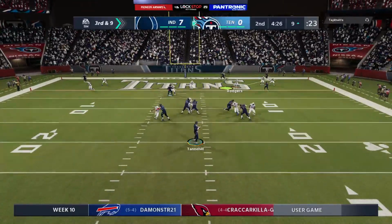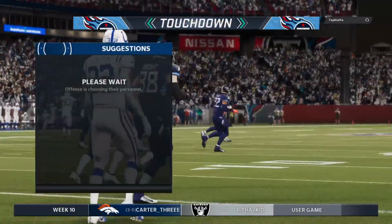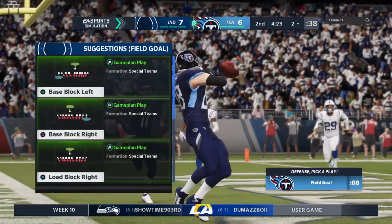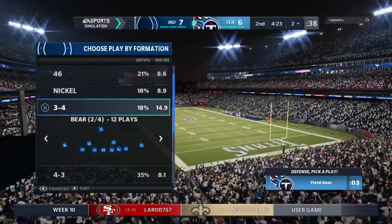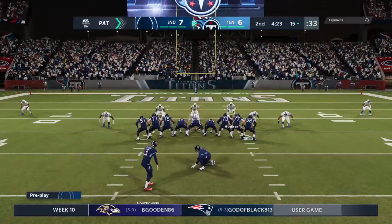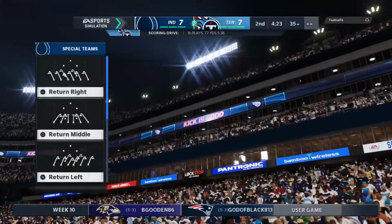Throwing on third down, Tannehill. And it's caught in the end zone. Touchdown, Tennessee. Dallas Goedert, his 6th touchdown of the season. And the Titans are an extra point away from tying this thing up. Now Stephen Gostkowski on for the extra point. It's up and good, and we're tied at 7 here in quarter number 2.